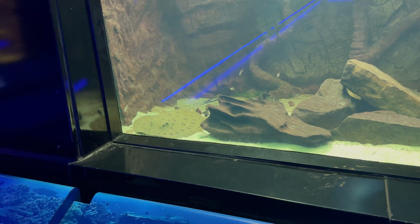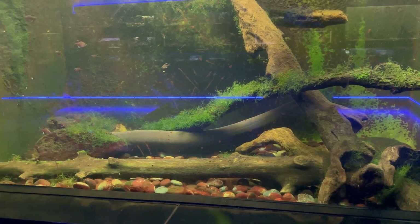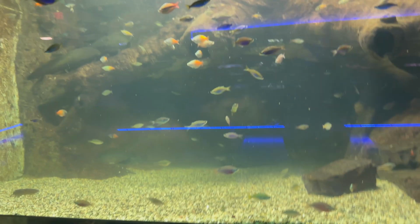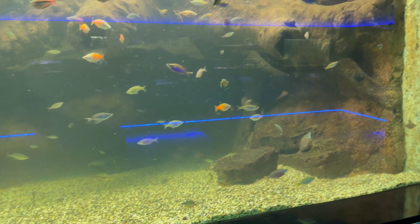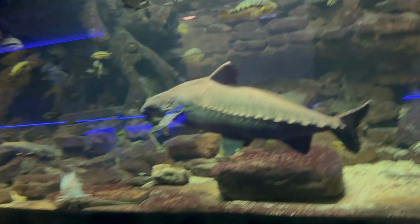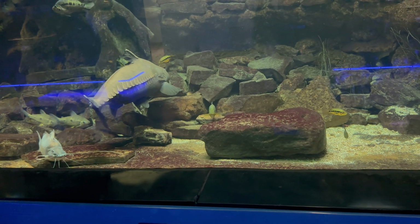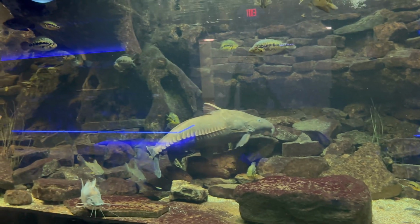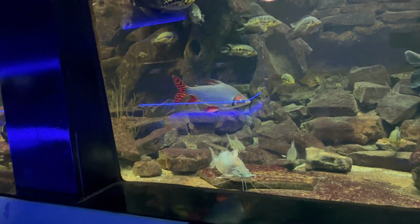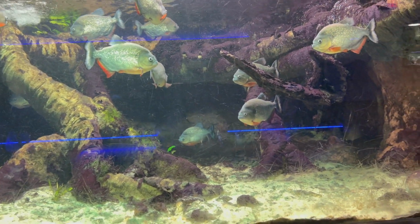There's a river stingray. This big guy, I don't know if you can see him, but there's an electric eel in this tank. And then we got a fly river turtle. I'm not seeing the turtle. And then we got, pretty sure that guy's a big old catfish. And then we got some Oscar fish in here too. More cichlids. We got piranhas, because what aquarium would not be complete without piranhas?